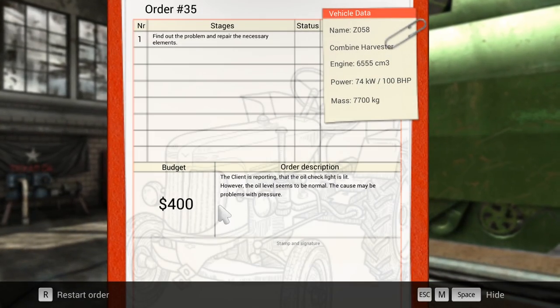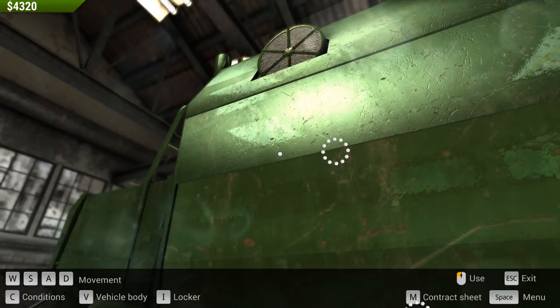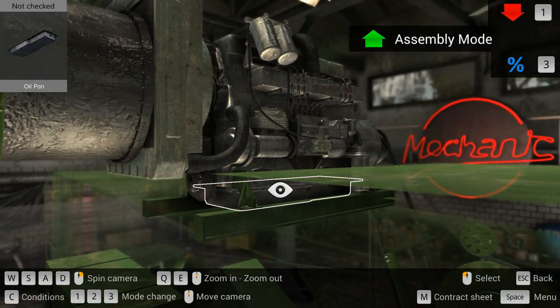Another combine. Same one. Oh, still overheating. Client is reporting the oil check light is lit. However, the oil seems to be normal. Cause may be a problem with pressure. Too much pressure. Well, let's see here.